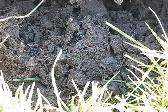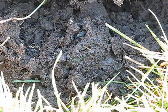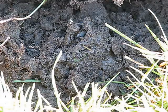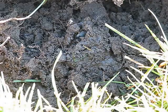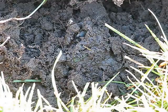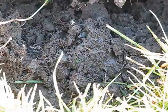Okay, I just got a high 89, 90 signal on the Garrett AT Pro, about 3 inches deep. I see a little bit of color down there. I did not extract it, so this was again 89, 90 on the Garrett AT Pro. Looks like it could be some bling, so let's go ahead and take a look at it. Stand by.